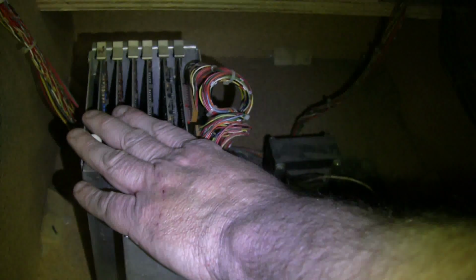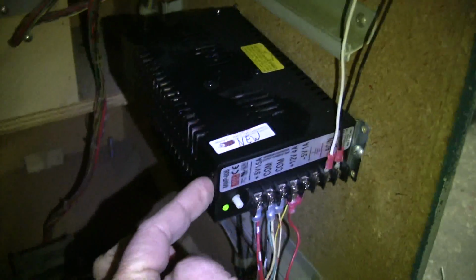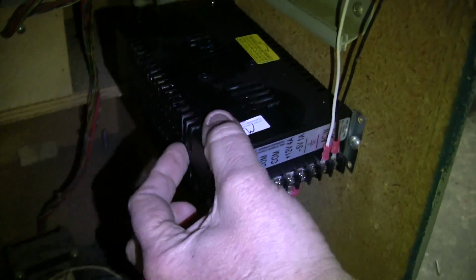Remember, this is the heart of your game now. You want this board to get nice, clean voltage for the rest of its life. And you can only get that from a brand new power supply that's well made. The power techs we get from competitive products, we've been using them now for years.